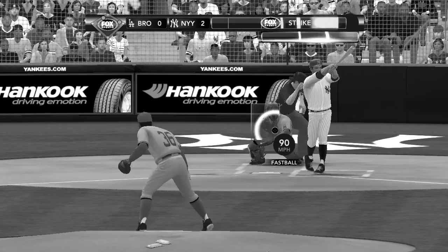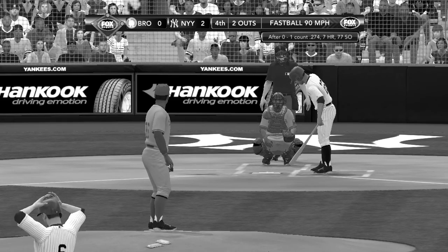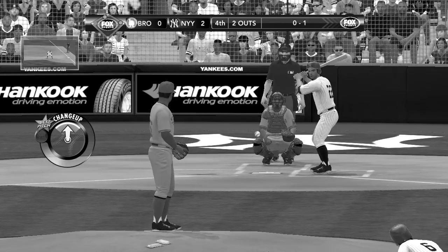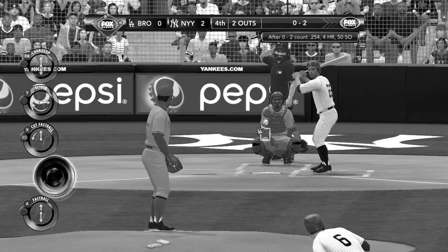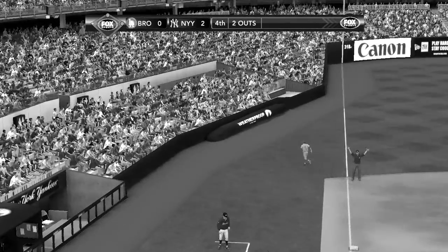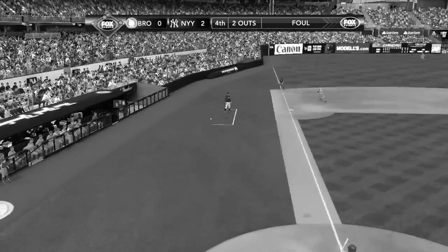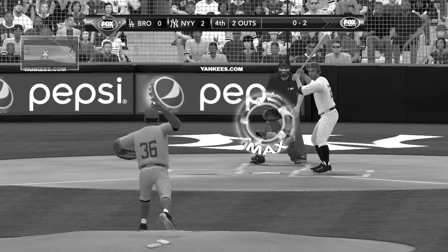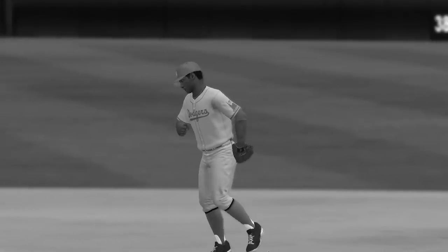Here's the pitch to Reynolds. Swings on that first pitch, misses the fastball, 0-1. That's hit foul by Reynolds. Another foul ball. Another foul ball. Reynolds fighting in this at-bat. Here's the pitch. Ground ball, Robinson. He'll throw on to first, and that'll do it for this half inning.